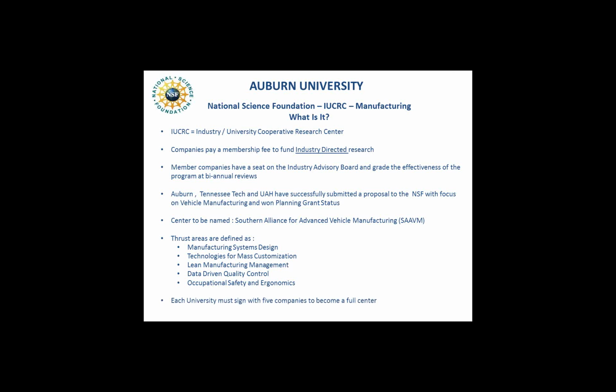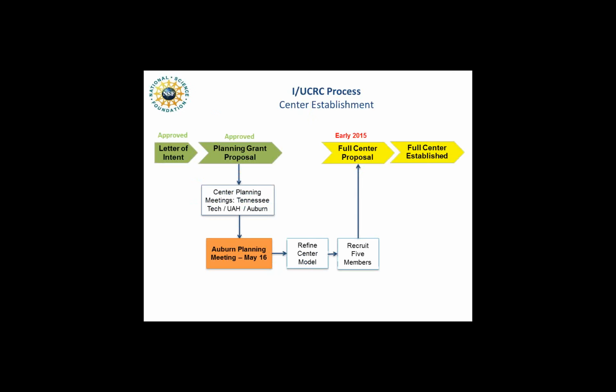Each university must sign 5 companies to become a full center, and that's what we're working on right now. And this is kind of the map of the process of where we're at. We expect to be a full center by early 2015. We've met with several companies already, and many have expressed interest in joining the center.